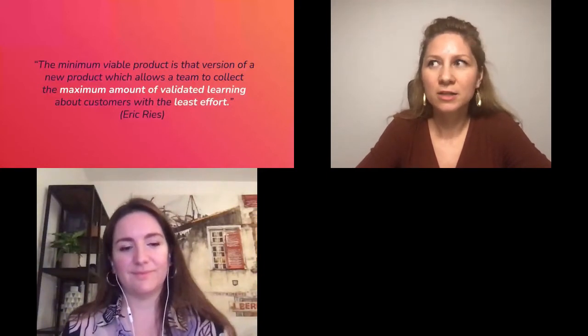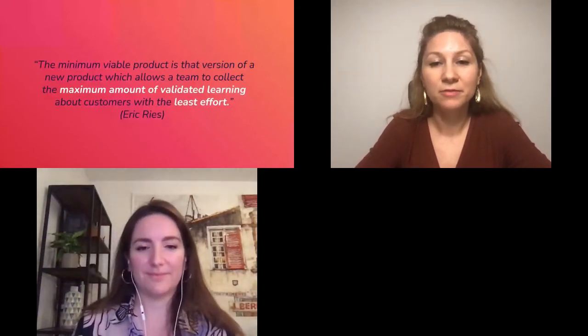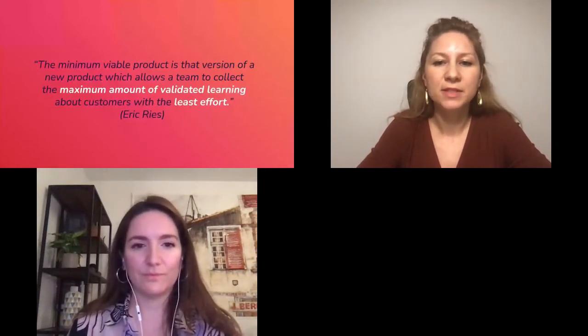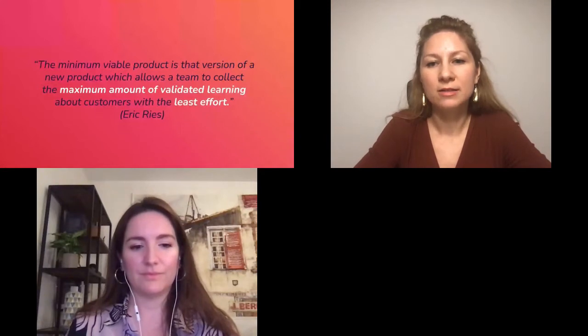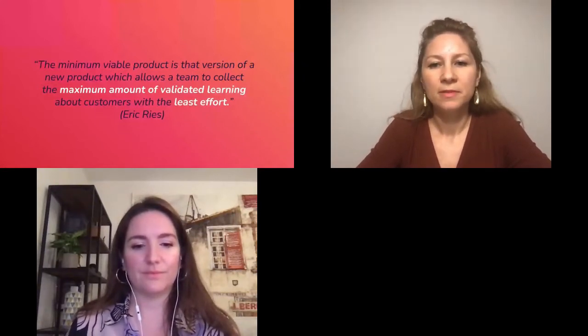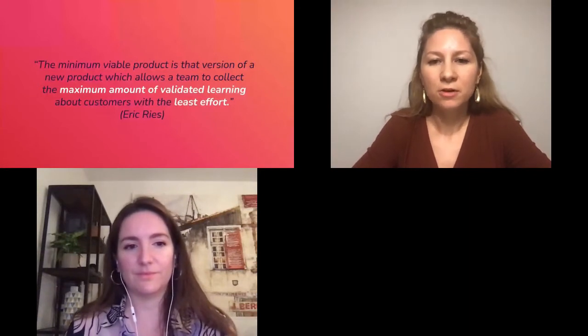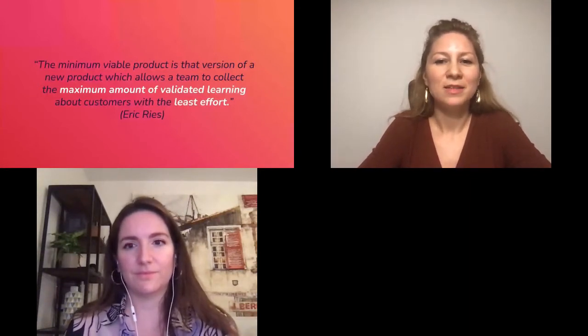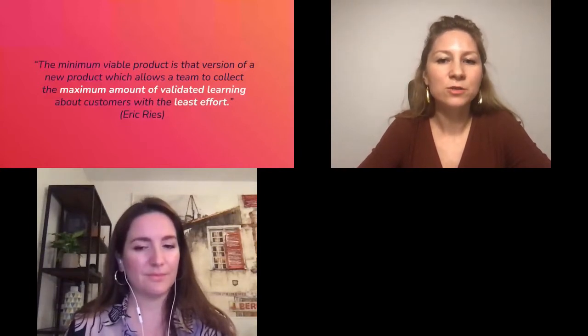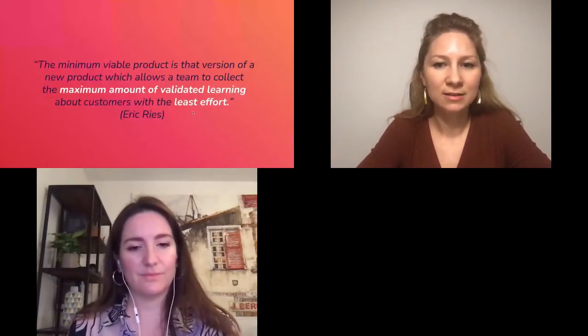And a lot of times when I talk to different companies or different PMs, there is an aspect that is a bit left aside, which is the learning part, and especially the validated learnings part. And that's why today we're going to talk about different shades of MVP and especially about lean experiments, because these are the best ways of getting validated learnings.